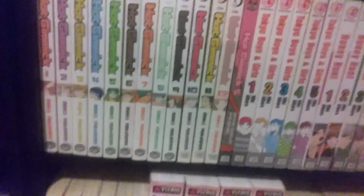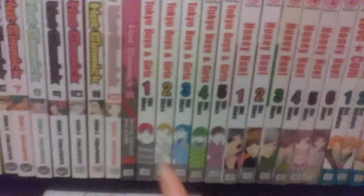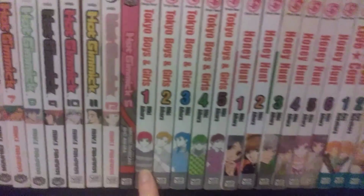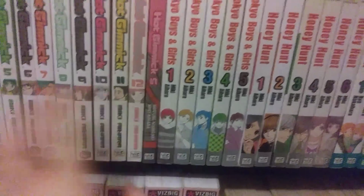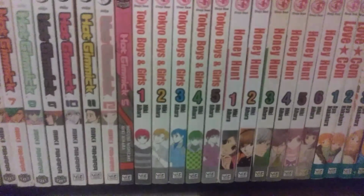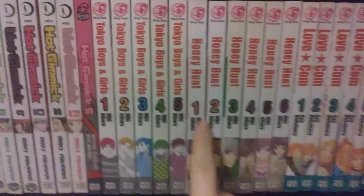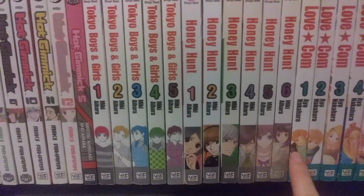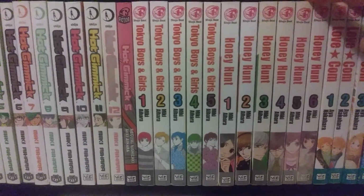So yeah, I haven't read the light novel yet, but yeah. And then I got Tokyo Boys and Girls. Haven't read this yet, but it's by the same author as this. I keep saying that I'm just gonna binge all her work, but you know how it is. Never got around to it. And then Honey Nut, volumes 1 through 6, and that went on a hiatus in 2007.